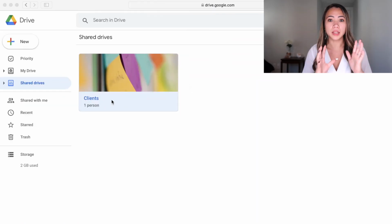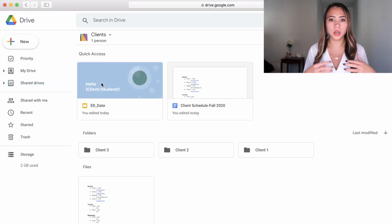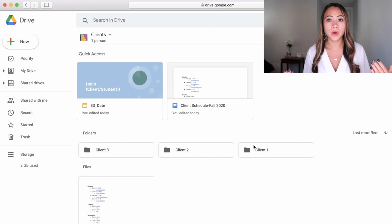Sorry, my camera died there for a minute, but anyways, I wanted to show you more how I use the Google Drive to organize all of my clients. So I like to use the folders. Here I'm showing you all the different folders I have. So you can have client 1, 2, 3, 4, however many you have. You can also organize it by day of the week. So you could have Monday, Tuesday, Wednesday, whatever day of the week that you have clients, if that's easier for you to organize. But I like to organize it by client, just so that everything for that client is in one spot.